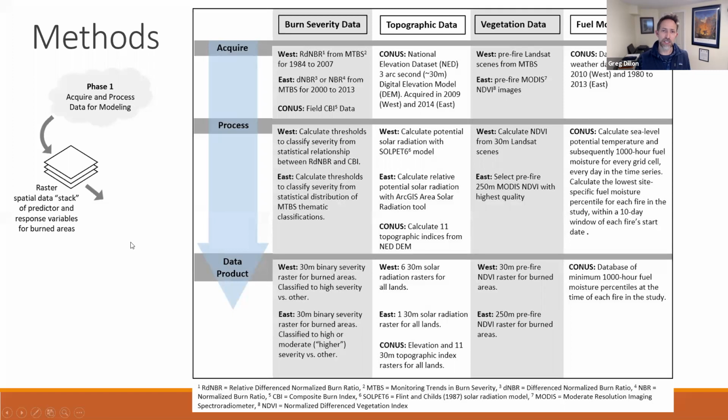As the graphic says here, we needed to create a spatial data stack of predictor and response. I'm not going to get into the details of this for time's sake, but I've talked to you about the burn severity data. For topography, we drew on the 30-meter National Elevation Dataset, which was the best available DEM, or elevation data, at the time. We calculated solar radiation using slightly different approaches in the West and the East as one of our topographic variables, and then a whole suite of 11 other topographic indices that you can derive from a DEM.